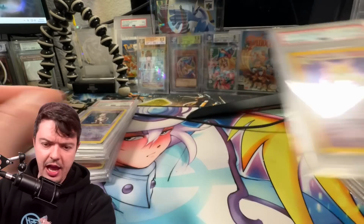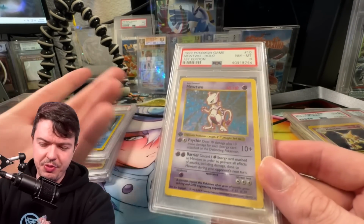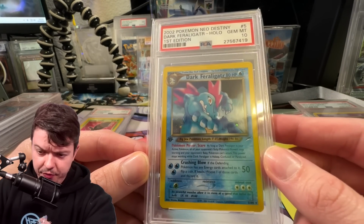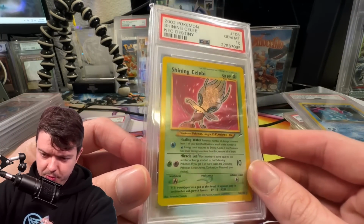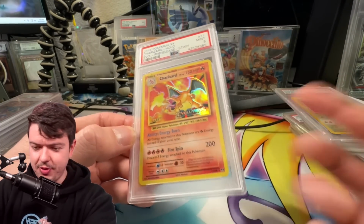You have PSA 10 Alakazam. We have first edition Shadowless Mewtwo. I have a higher grade of this, so I'm going to get rid of this one. We have a first edition Dark Feraligatr from Neo Destiny. We got Shining Celebi. It's dope, just unlimited. We got a Staff Charizard. I have 2 of them, so that's why I'm getting rid of 1.